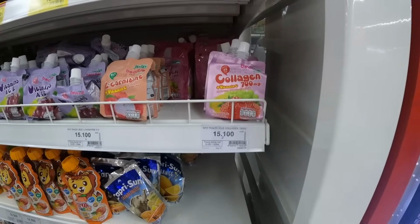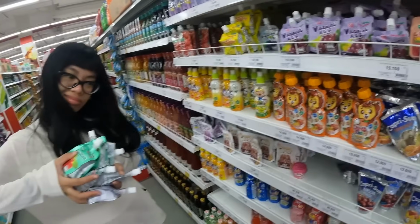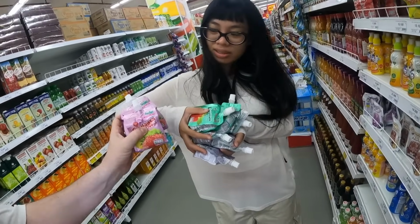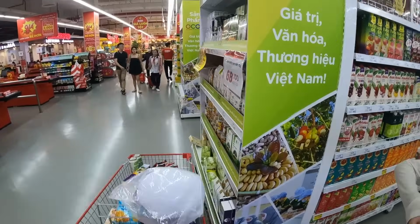Trang and I like these vitamin squeegee packs, 15,000 each. So yeah, we got a bunch of them. Let me rain on you. It made it rain in the cart. It rain in the cart.